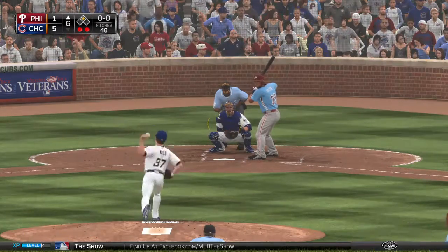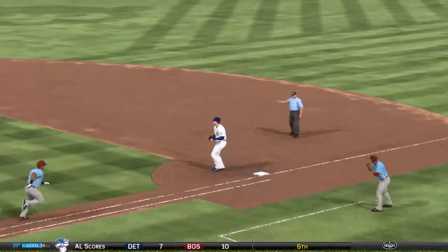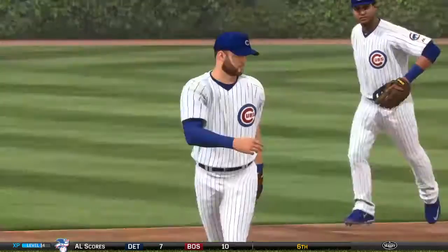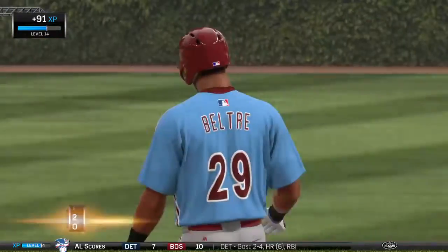Here's the first pitch to him. Now a swing and a sharp ground ball to third. Throw to first in plenty of time, and the side is retired. Phillies down on just 4 pitches. They're down here 5-1.